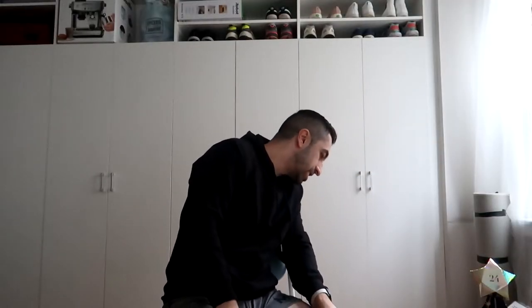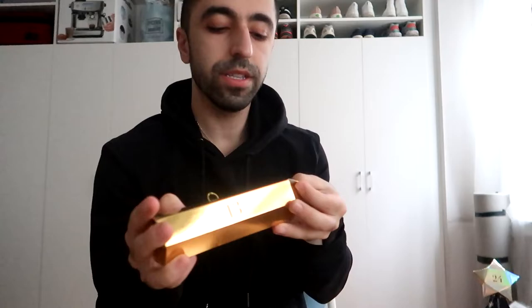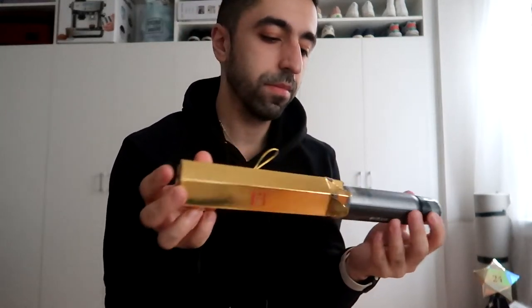Number 13. See what's inside this one. Oh. This one is shower foam, cedar wood and vitamin E complex. Smells pretty good. I love these little shower foams. These are great for traveling. I know most hotels come with it, but it's good to have them.